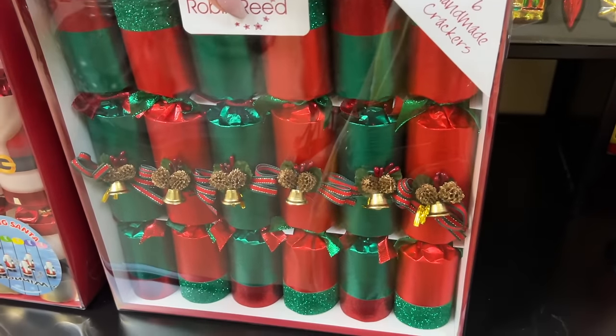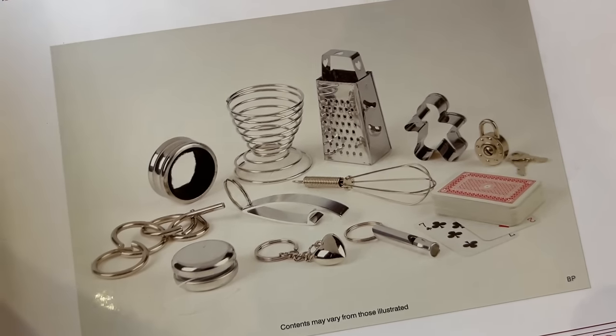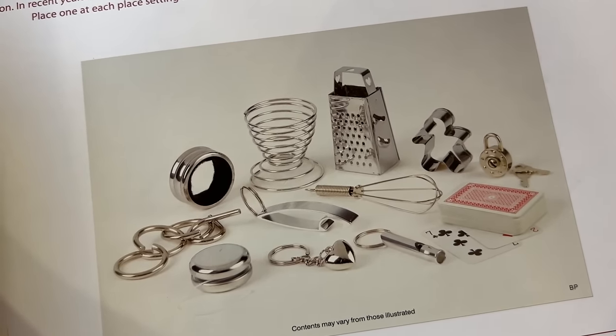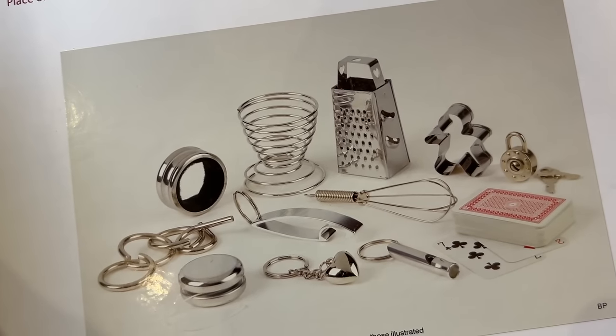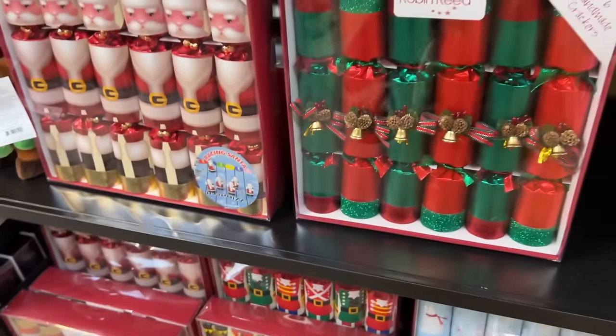What's in these ones? These contain, oh, look, I would like a mini grater. Look at the tiny little cookie cutter. There's some cute crap in there. The mini whisk. Oh, that's so stupid and cute. It's $50. I approve. I really do approve of these.